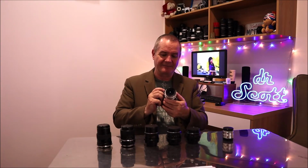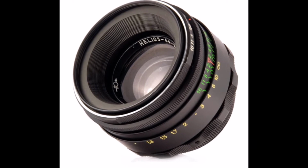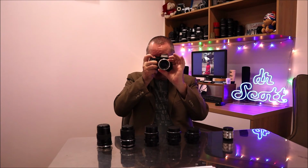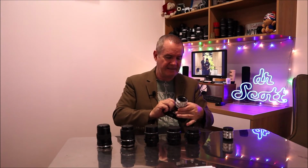And it was so successful and sought after at the time that the Soviets took the design back to Mother Russia and copied it in what today is known as the Helios 44-2. Got the same specs and everything, but much cheaper than this one. So anyway, let me get you a shot of my Canon M50. Let me zoom in on the end of the lens so I can get it nice and sharp. And 1, 2, 3. So that is the Biotar.